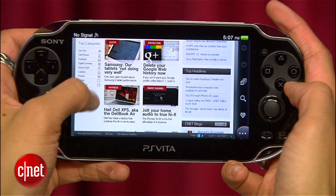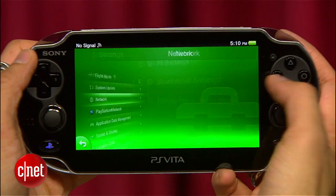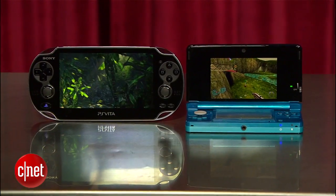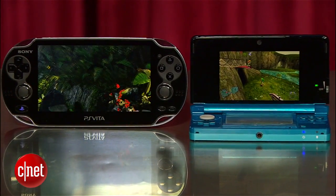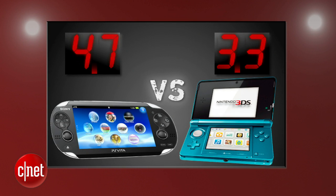Plus, there's a Wi-Fi and 3G model if you sign up for a plan, and it has built-in GPS to interact with maps. Now, if 3D is the killer feature for you, then the 3DS makes sense, but the PS Vita brings an entire ecosystem of goodies. The Vita takes its 3rd round in a row with a 4.7, and the 3DS gets a 3.3.